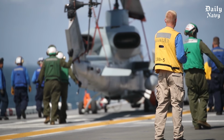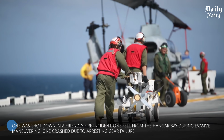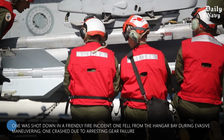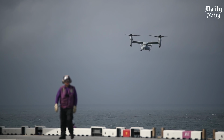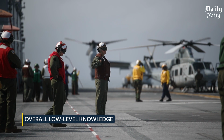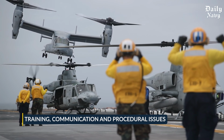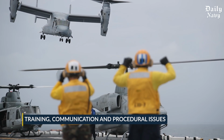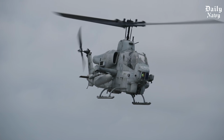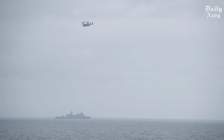That particular deployment saw 3 FA-18 Super Hornets lost in 6 months. One was shot down in a friendly fire incident. One fell from the hangar bay during evasive maneuvering. One crashed due to arresting gear failure. The Navy's investigation revealed substandard maintenance practices and overall complacency among some personnel. These aren't just mechanical failures, they're training issues, communication issues, and procedural issues. The Navy responded with enhanced training protocols and stricter oversight, because when you're operating billion-dollar assets in combat zones during storm season, there's zero margin for error.